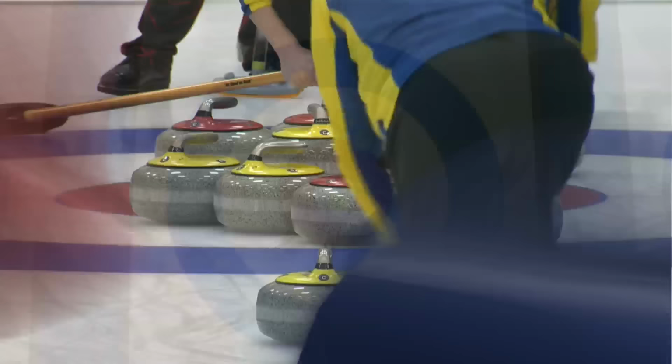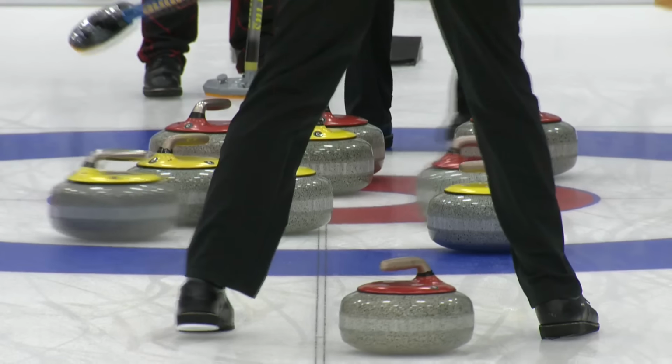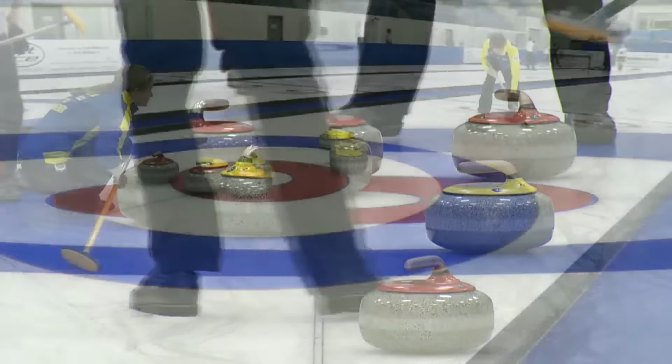Yeah, and he left that guard up there, which is a bit unfortunate. Yeah, so close, but in the end, that doesn't really produce much for the Swedes.